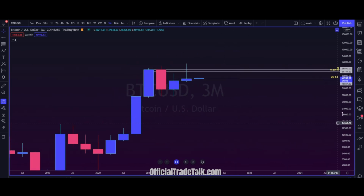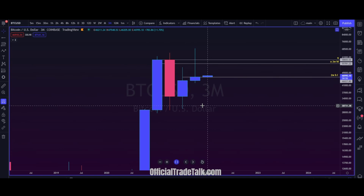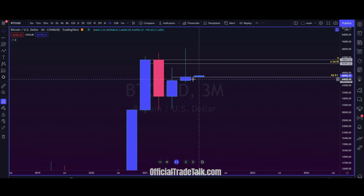All right. So first and foremost, the quarterly close here looks okay. It's not terrible, but it's not great either. I did not want to see this thing close out red. So now we're going to take a look at things on a smaller time frame chart. You see here, let's go to the monthly first.